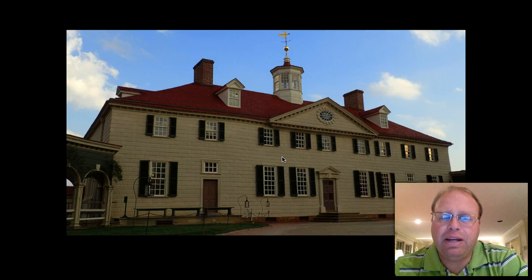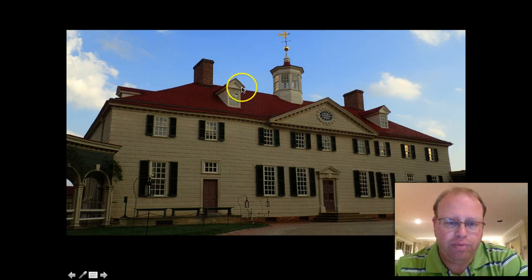All right, how many of you said that Mount Vernon is made out of some kind of stone? Raise your hand if you think it was stone. Raise your hand if you said wood. And then raise your hand if you said some other material. Now this is where it gets interesting, because when you look at this, it looks like blocks of stone to me. But in reality, it's actually wood.